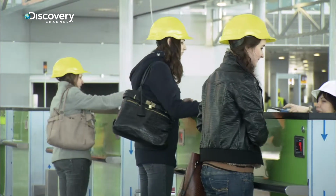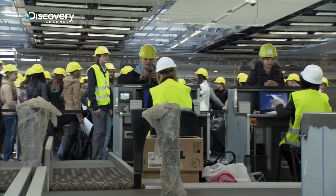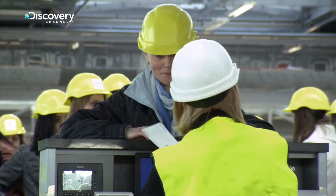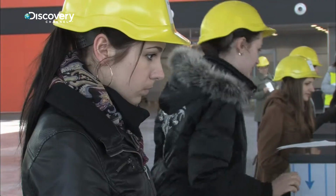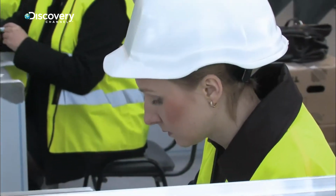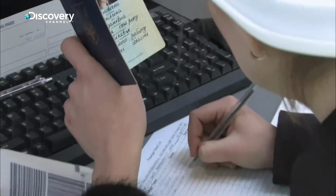This new terminal was tested by students who acted as travelers. Everything had to be realistic. The queues, the rush, the necessity to answer queries in various languages.